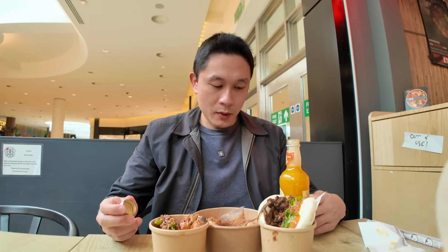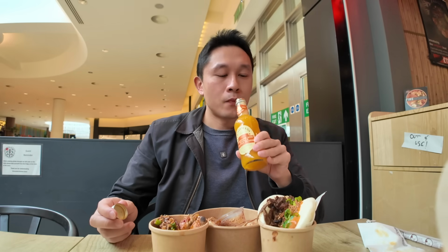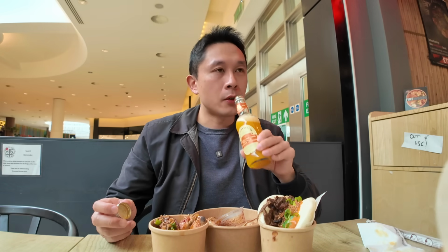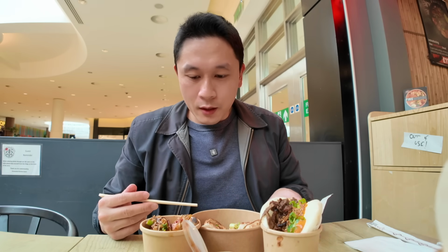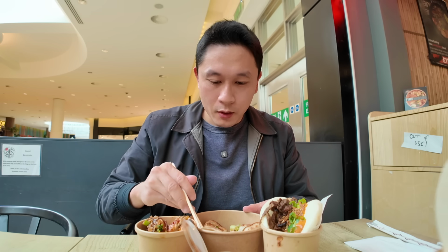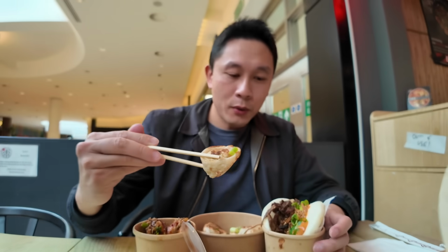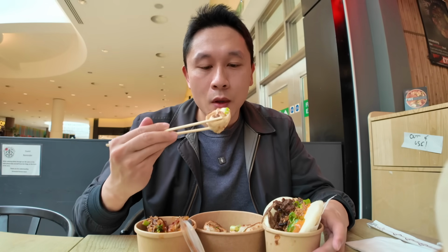Right, let's start off with this fizzy orange drink. It's called Fentimans, which I've never actually heard of before, but it seems pretty good. It tastes pretty good. Okay, so what do we try first? I think I'm going to go in for one of these dumplings. So you get 5 in a portion. They look pretty crispy on the outside, a nice colour, bit of char, some spring onion. Let's try it out. You know what, let's try it out first by itself and then let's dip it in the sauce.